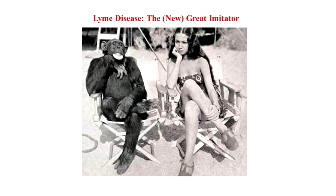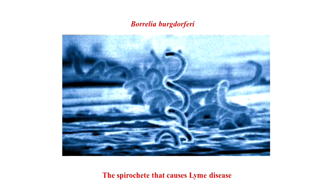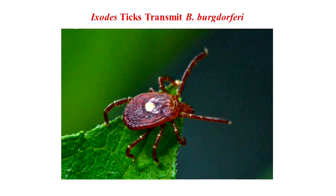So Lyme disease has been called the new great imitator. The original great imitator, of course, was syphilis. And that's really been a problem in terms of diagnosis of Lyme disease, because a lot of the aspects of Lyme mimic other diseases and other processes. So Lyme disease, as you all know, is caused by Borrelia burgdorferi, which is a spirochete. But this, in fact, is not Borrelia burgdorferi. This is a picture of Treponema pallidum, which is the spirochete that causes syphilis. And it's really hard to tell them apart when you're looking at a slide like this.